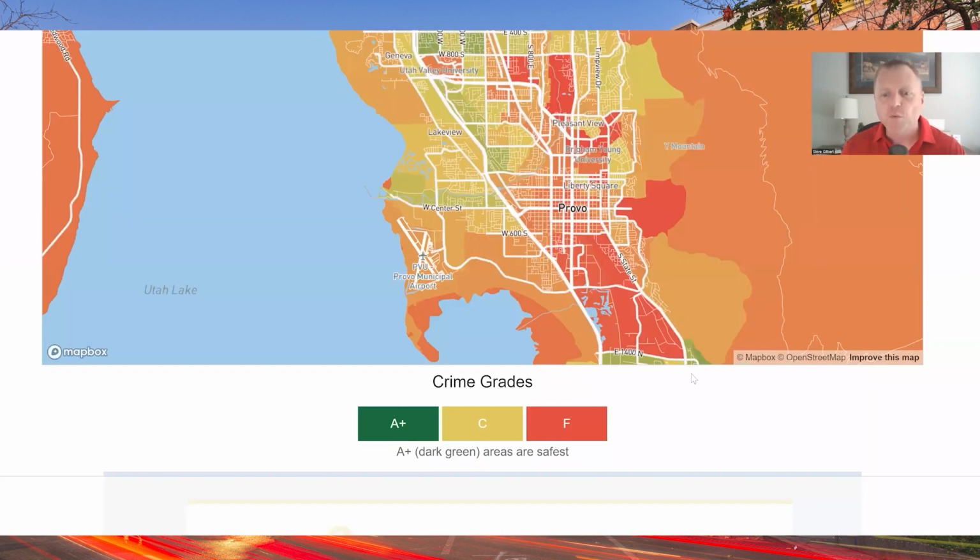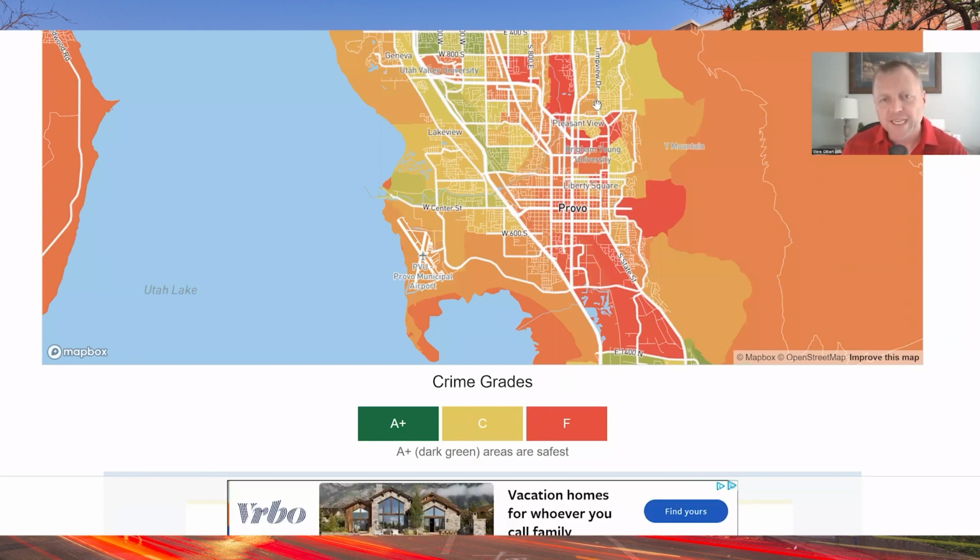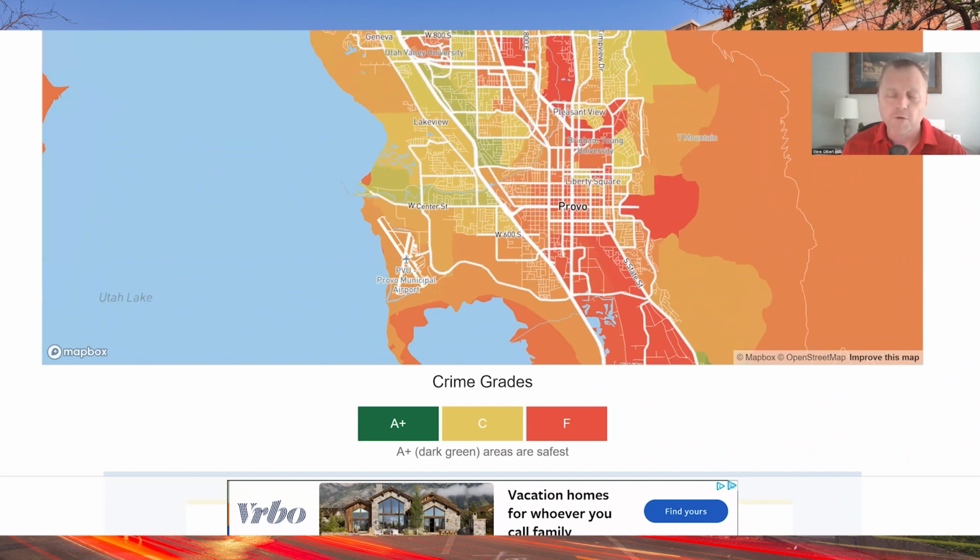Let's look at the safety rating here. And so we like to see green. We don't see much of it here. As far as safety, obviously there is some crime that's been reported, which is why we have these reds and yellows and oranges on here. However, I can tell you that from a safety standpoint, I've never felt not safe in the Provo area. I would absolutely say it's a safe area. However, there is obviously some crime that gets reported through Provo, and that is expected.